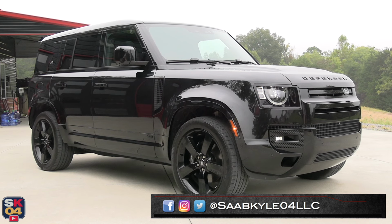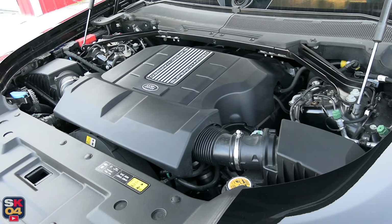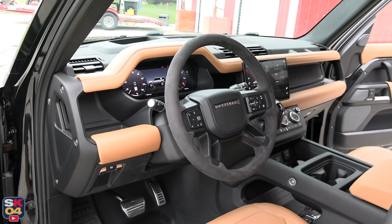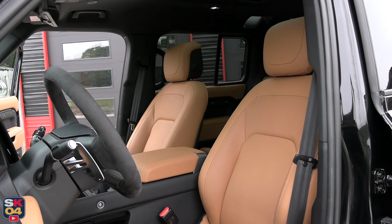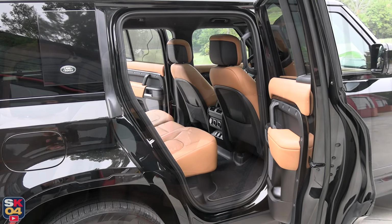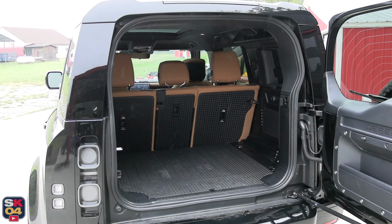In today's video, we're going to be taking an in-depth look at the 2025 Land Rover Defender 110 V8. As with all of my reviews, I'm going to cover all of the ins and outs and take this thing on a thorough drive. Keep an eye out because I'm also going to be doing a separate in-depth exhaust video because this thing sounds amazing. I'll be sure to get some sound clips in this video as well.